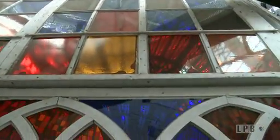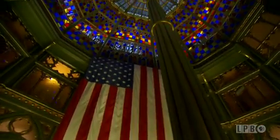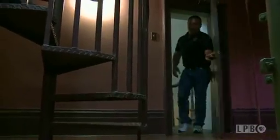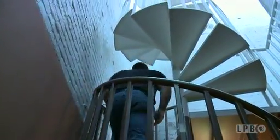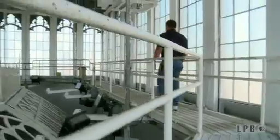What most people will never see in this castle is the structure above the beautiful glass dome. It appears so magical and larger than life to all who see it from below. Chief Maintenance Engineer Carl Smith knows every inch of this building. A hidden spiral staircase takes him to a catwalk above the old state capitol's glass dome.